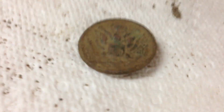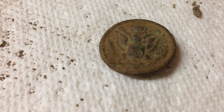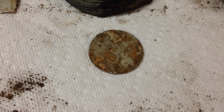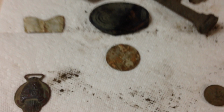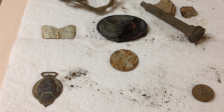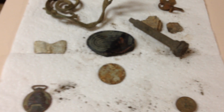That house, as I said while I was out there, I've hunted it numerous times with that Ace 300. This was the first time with the AT Max, and you see who won. I think the problem is, one, the 300 did not go as deep as the AT Max. Number two, it's very, very iron infested, and it would just confuse that Ace 300.